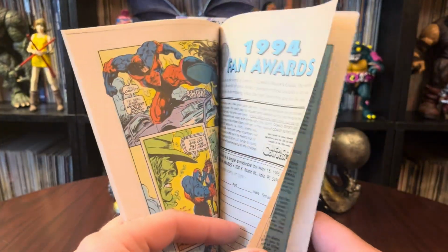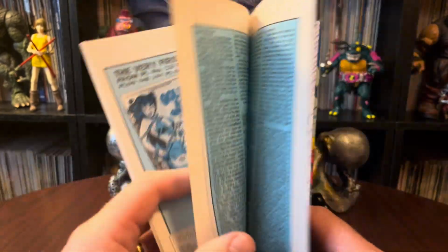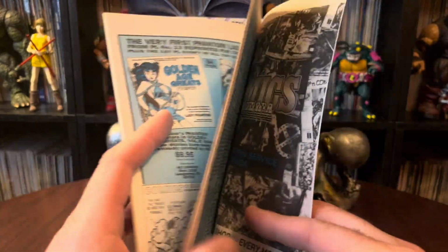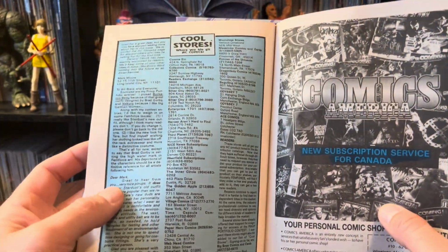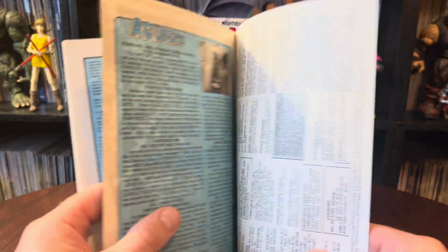Love and War, 1994 Fan Awards. The Golden Age, and massive amounts of lettering in the pages. I have not gone back and read all of these. I really should read all of the letter pages. I'd probably get a kick out of it. It's just not something I've ever done.